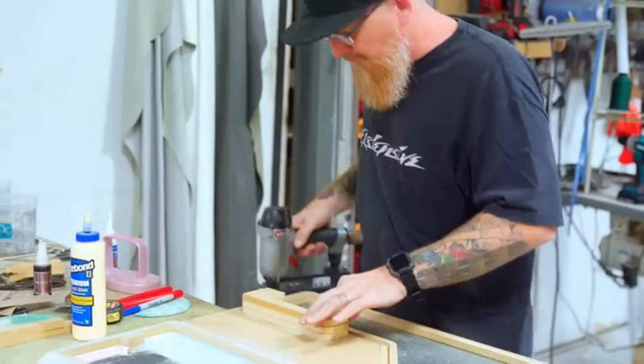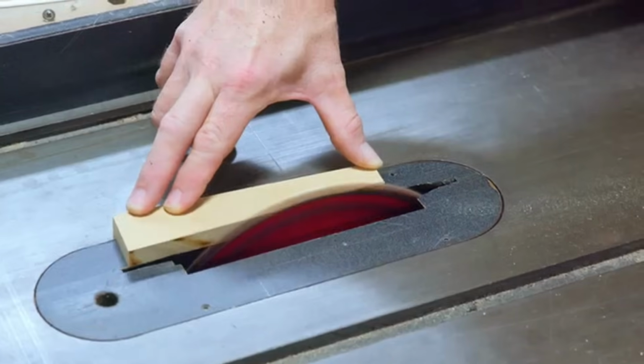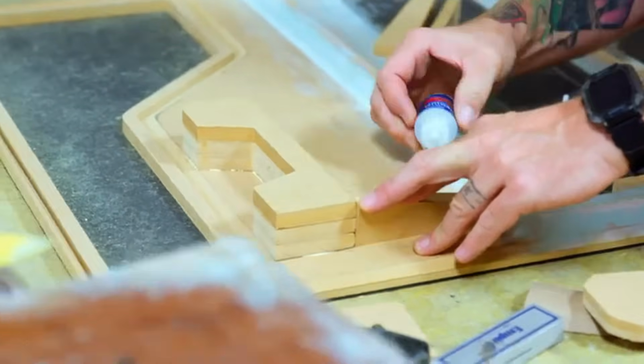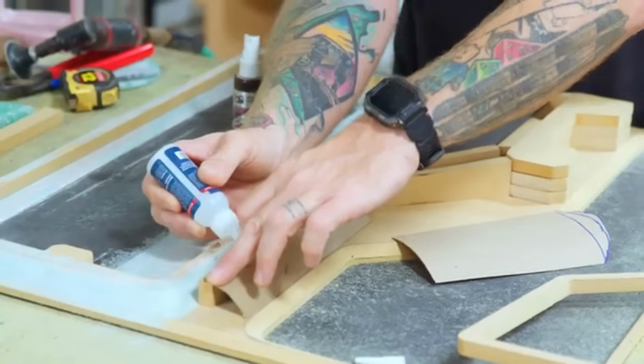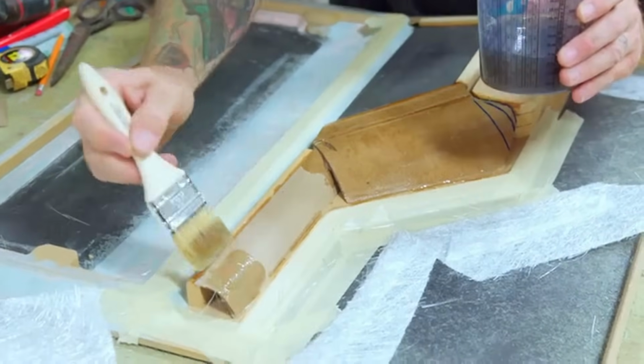You can usually look at something and tell if it's been mostly done by a machine or if there's handwork, how much handwork's gone into it. It just has more of an organic feel. And to me, there's no replacing that.